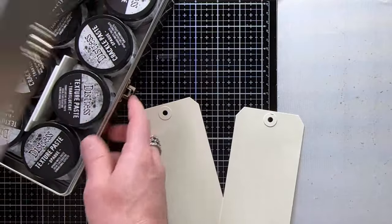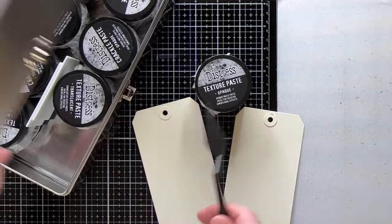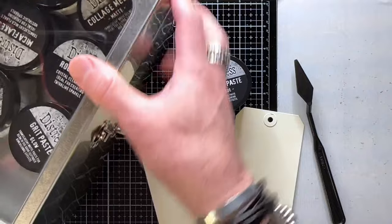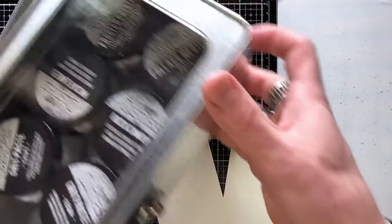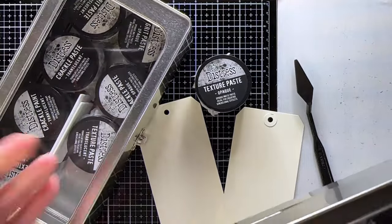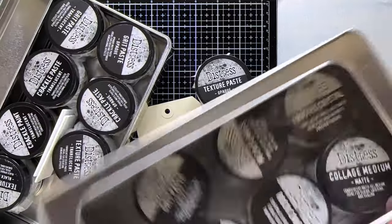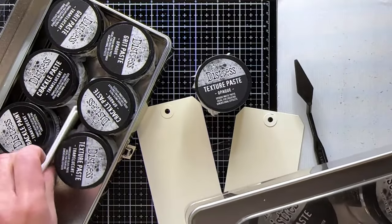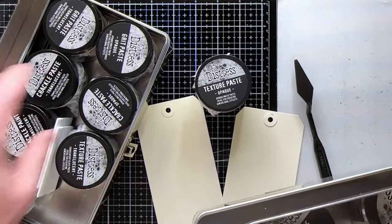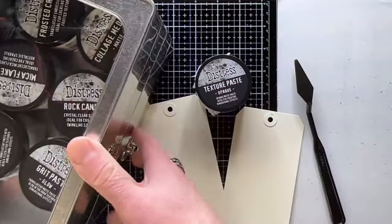Okay, I'm gonna put some texture paste just on a couple of tags so we can come back and spray them later. So I've got my paste. Also nice that now I can have two tins of paste. This is the Distress ink pad storage tin that I took out the insert, and it fits 8 jars of paste. Everybody has their own storage preference. It's not meant for that because you have all that height, but you can see I put my palette knives, these great little rubber squeegees for stencil, and all my press and seal on there. But it's nice that I can put these two new ones in there.